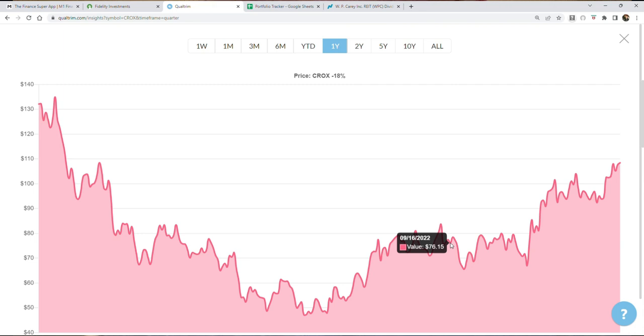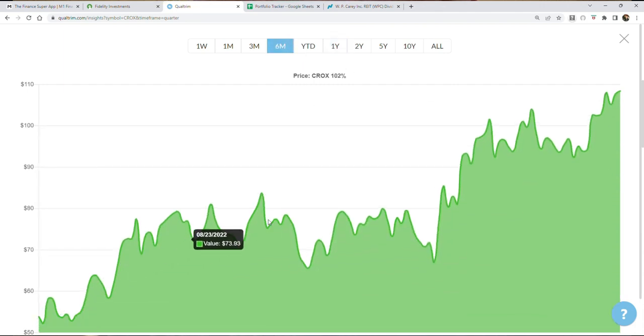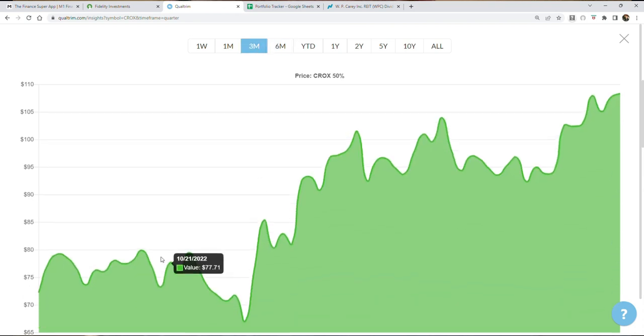And since then, it has gone higher and higher and higher in a time where the market has generally gone lower and lower. If you look just over the last 6 months, it's had very good performance, 100% return just over the last 6 months. Now, the funny thing is, if you look right here, 3 months ago, this is right around the same share price that I bought at. It's gone up 50% just in the last 3 months. I'm currently up 40-something percent on my holding, being at $76.